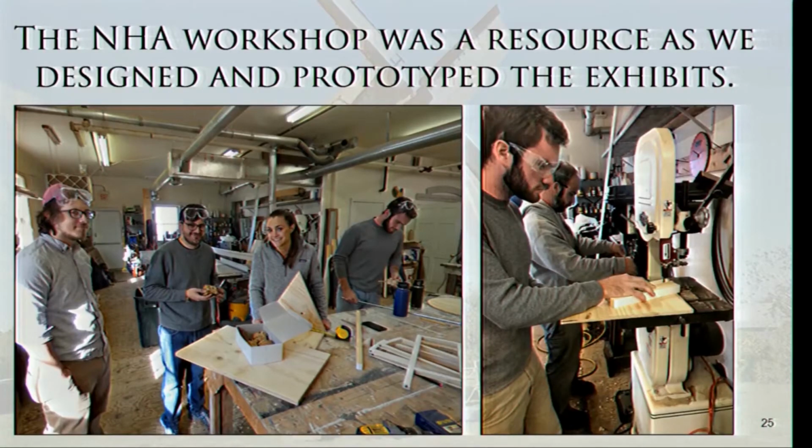And now, building, we got to really have a fun time where we also got to learn a lot of engineering ourselves about how to build these exhibits.